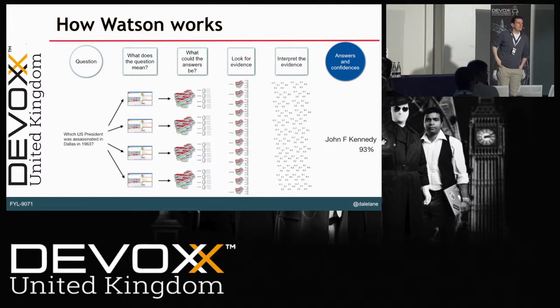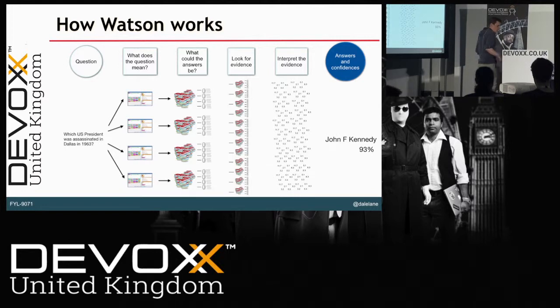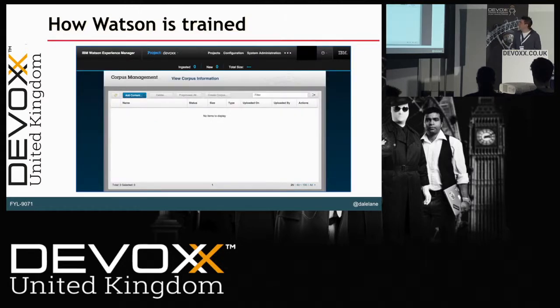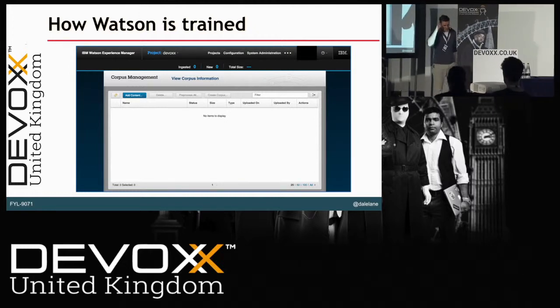Do most of your clients, presumably you can deploy Watson on-premise as well, whichever they prefer? There are very few clients doing it on-premise. There's a few reasons why. When you upload a load of documents and then click Create Corpus, in the background we're kicking off Java jobs with like 200 gig heaps.